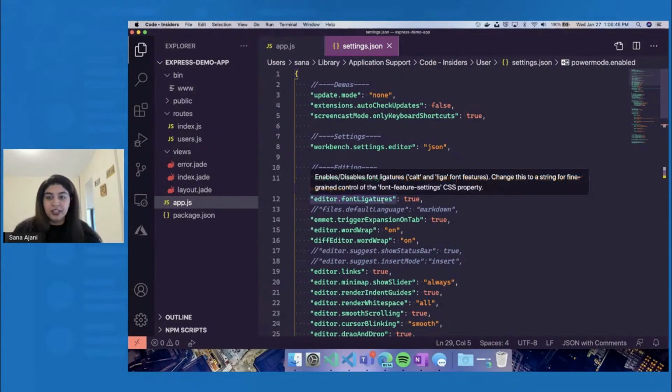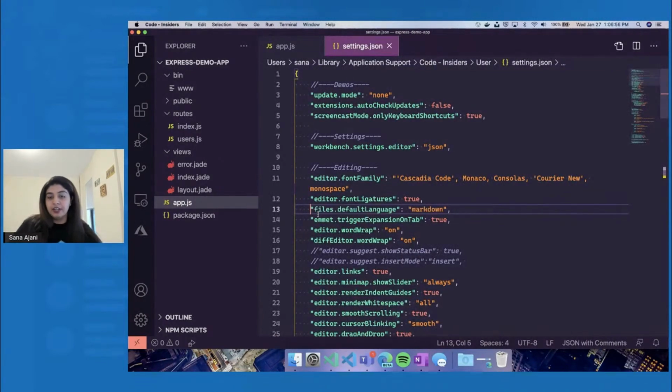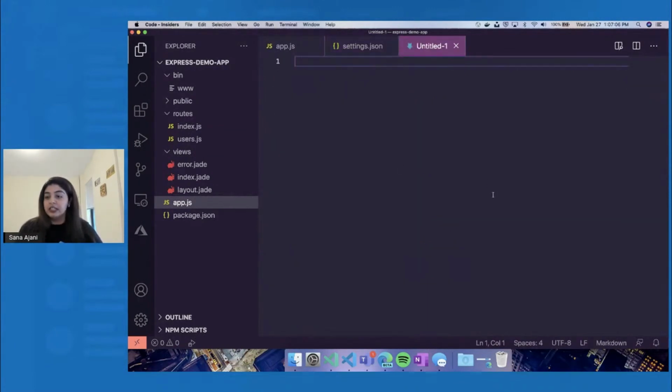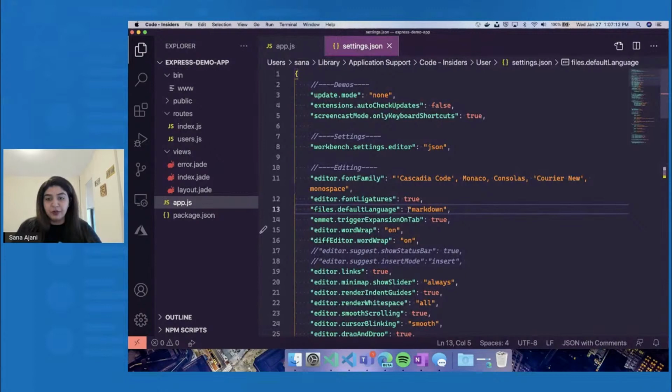So right now, if I were to open a new file in my editor, it is a plain text file by default. So I don't get any of the colorization and syntax highlighting I might expect. So I can change that. And right now I set it to be a markdown file, because often when I'm creating new files in VS Code, I'm just jotting down a couple of notes. I just want to do it in markdown. So now if I open a new file, it's in markdown and I can start taking notes as I want to. That's a really cool setting I like, it really improved my workflow.